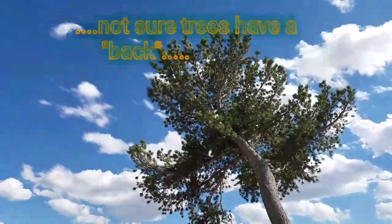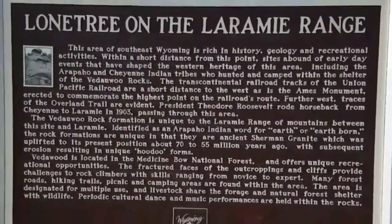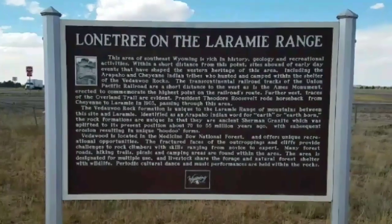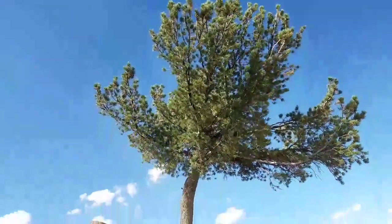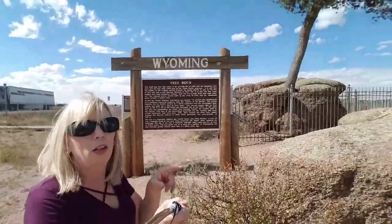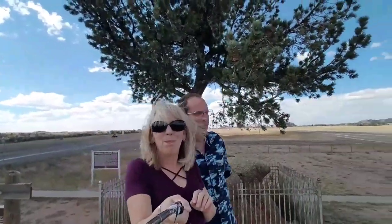The back of the tree. This sign talks a little bit more about the unique rock formations around the area. Talks about this tree within this rock. I'm wondering if I can get up on this rock here. Yes, you can. Here we are, up on the same rock. There's the tree. We're gonna make an effort to turn in a little bit of a circle. So there's the tree.